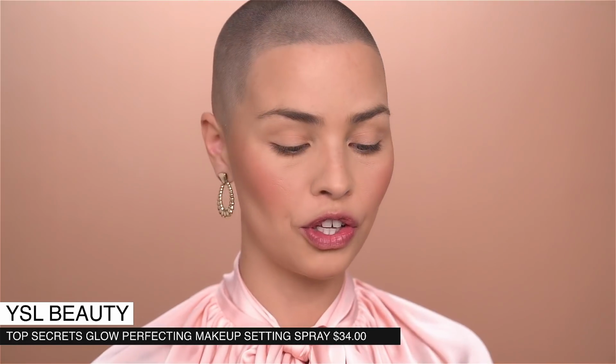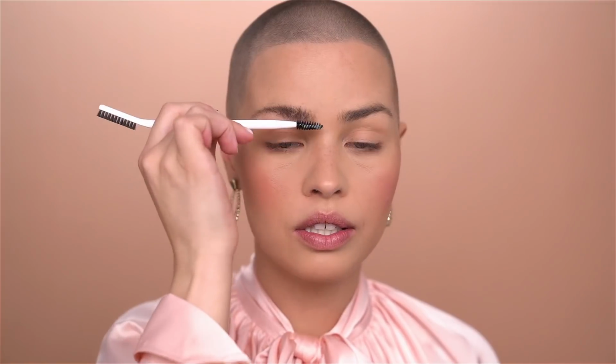Okay, I'm using a bit of setting spray by YSL, and I'm just going to spritz it right onto the soap brows. And then what I do is I use this side of the spoolie to just rummage around in this little box, mix the stuff together, so that I can apply a bit of these soap brows onto my brow area. So I usually brush the product in by combing it backwards, and I do this with my normal brow gel, so I wanted to do it with the soap brows as well.